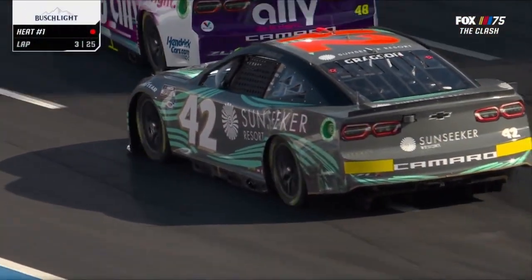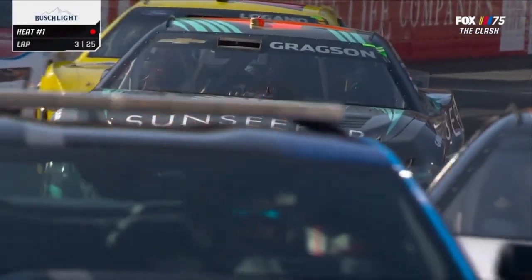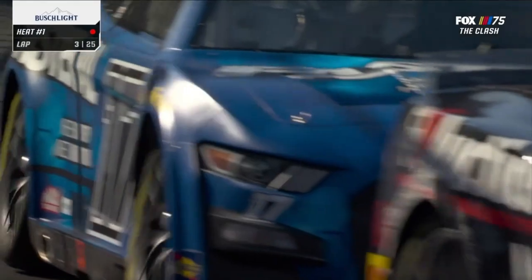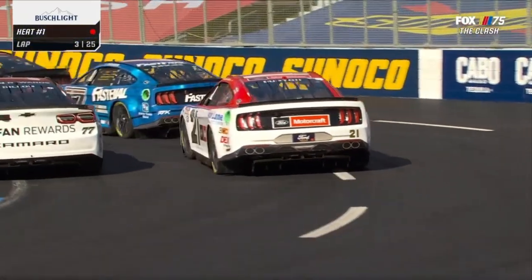That's not the last time we're going to see this during the course of the day. And no damage to the Burton car except maybe a flat spotted tire, so he will be able to continue. And we have 2 laps complete. Quite a bit of damage in front of Harrison Burton.